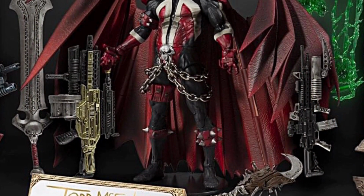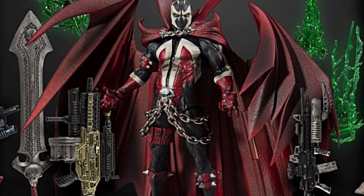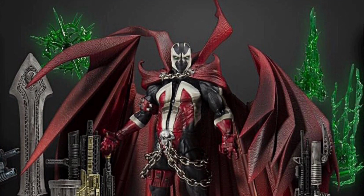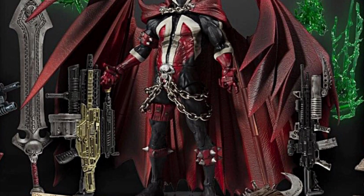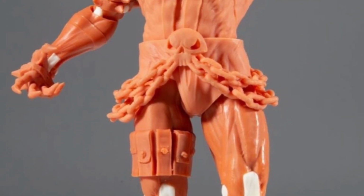Alright, so next here we have a little bit of updates with the Kickstarter McFarlane Toys Spawn figure, and right here, this is, I guess, a painted prototype of what it'll most likely look like, the classic version, and I do dig the way it looks, nice shading and everything on it, so really excited for this to release.